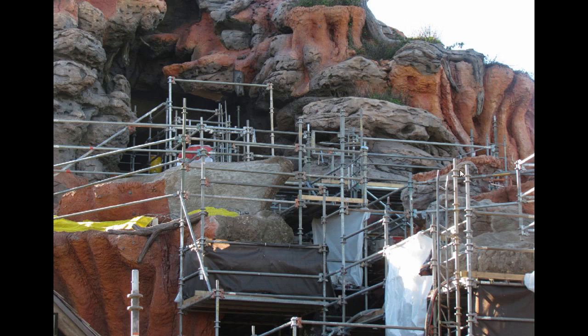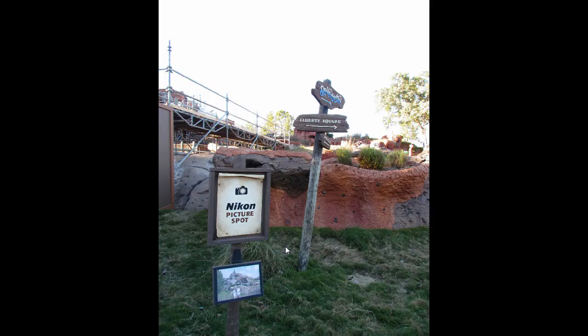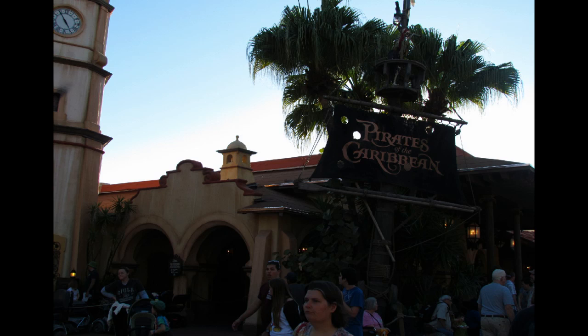So looking at what is unpainted on both sides of the drop, I think what we're seeing is that they may have cut off those tips on both sides there and rebuilt them, or at least they're repainting them. But it looks like they may have cut them off and started over, resculpting them. There may have been water damage or that sort of thing from that previously. Now earlier I showed you a Kodak photo spot. Here's another Nikon photo spot. This one is in Splash Mountain. So maybe they're going park by park as they do these replacements.